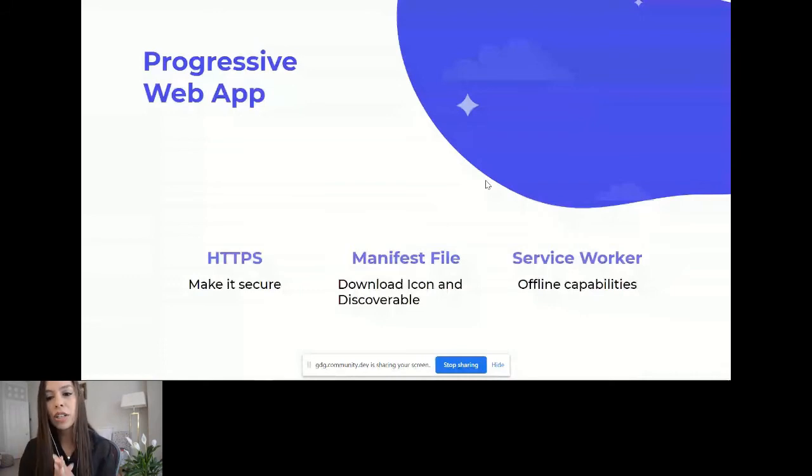But today we're going to talk a little bit about how we can create a web app from a native app, in this case, a progressive web app. And the third one is using a service worker. A service worker is going to give you the ability to have offline capabilities.